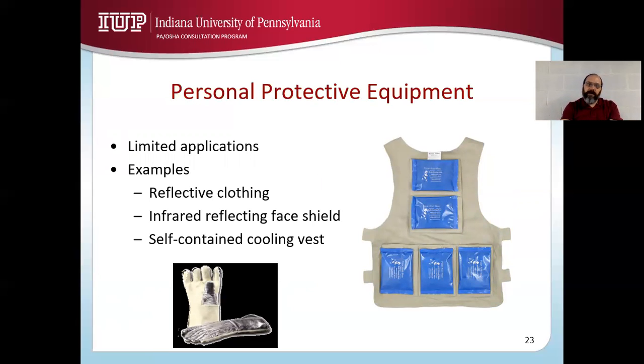Personal protective equipment as a control. It's limited, as I said earlier, particularly when it comes to outdoor work environments. But some examples: reflective clothing or face shields if there's radiant heat, self-contained cooling vests. That's kind of borderline whether that would fall under PPE or not, but there are vests and various cooling garments available. I'm sure they're not cheap, but they may be necessary, or at least may be recommended in certain work environments.